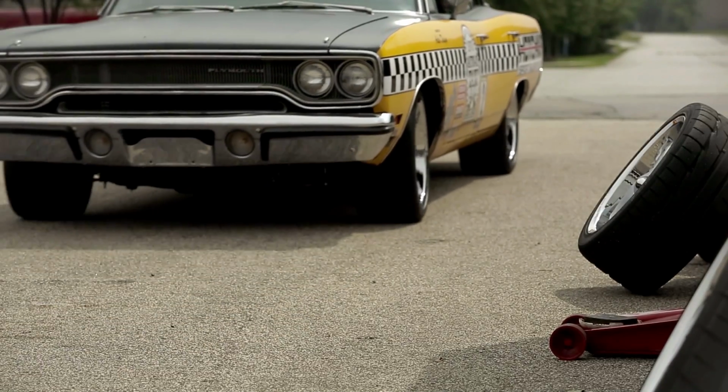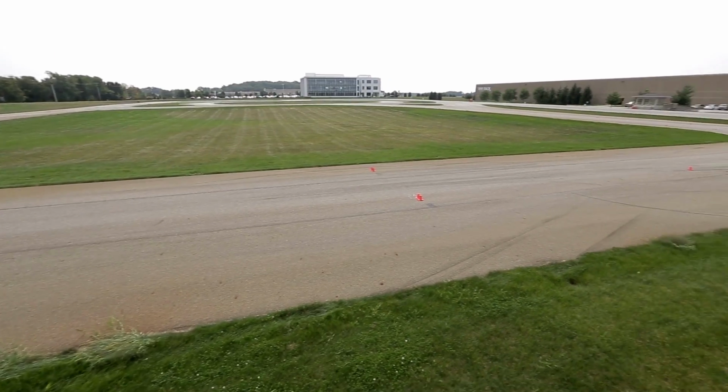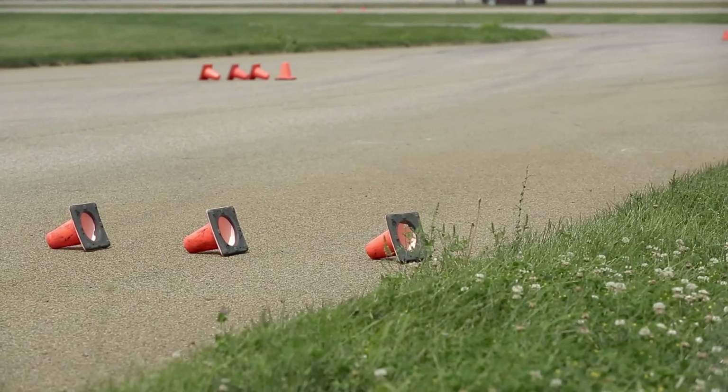Autocross is a form of solo racing where cars run a course marked out by cones and they run against a clock. People like it a lot because it's cheaper and safer than road course racing. You can go autocrossing in any kind of car. I mean, there's events that'll let you drive up in your mom's SUV if you wanted to.